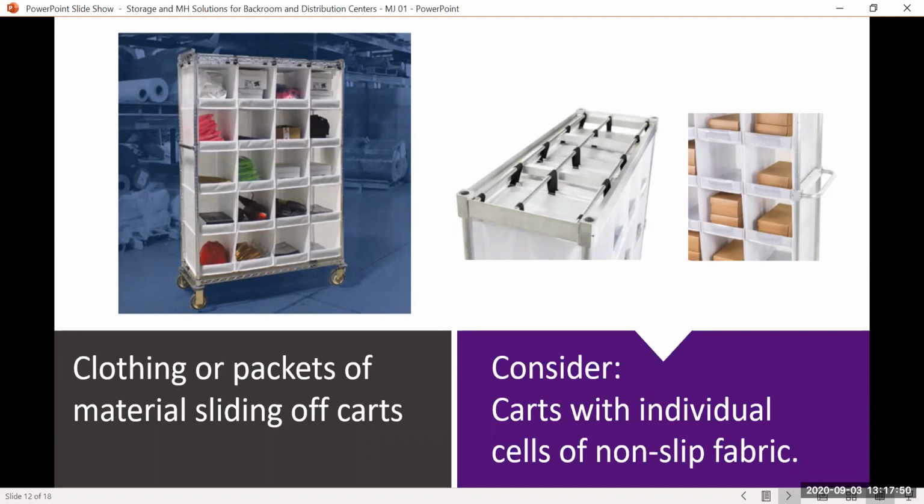And that's to keep the product secure inside of the cart and any type of small parts that might fall out of the cart while the employee is picking product from that cart. So again, they're vertically hung towers, and again, they have the lips that go around the perimeter of the cart itself.